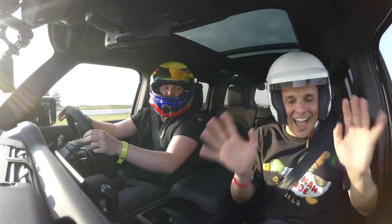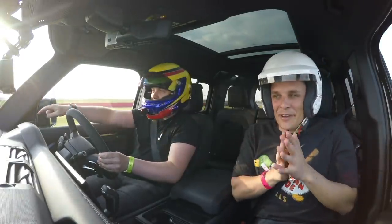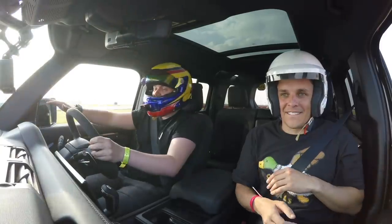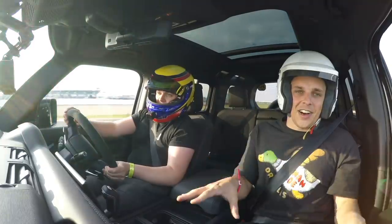It's gonna roll! Oh my god. I cannot! That was, to be fair, I was worried then as well. This wheel was off the ground. We were three-wheeling. Oh my goodness. Let those brakes cool down. Right, let the car cool down.